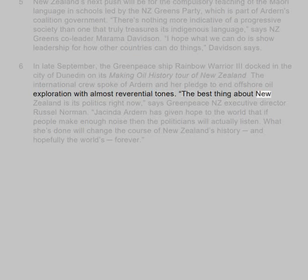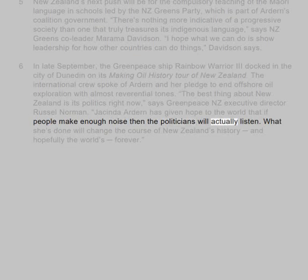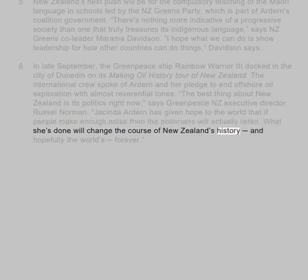The best thing about New Zealand is its politics right now, says Greenpeace NZ Executive Director Russell Norman. Jacinda Ardern has given hope to the world that if people make enough noise, then the politicians will actually listen. What she's done will change the course of New Zealand's history and hopefully the world's forever.